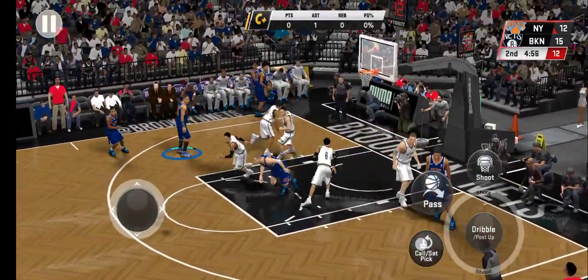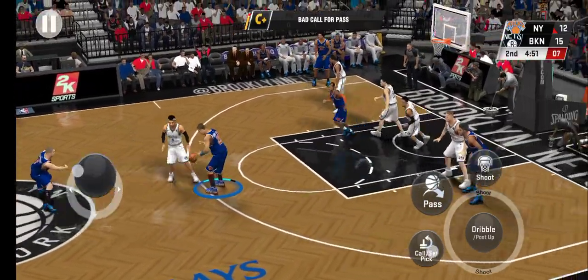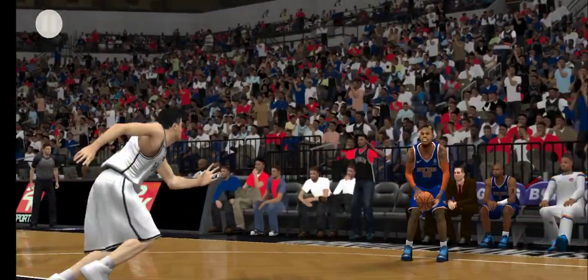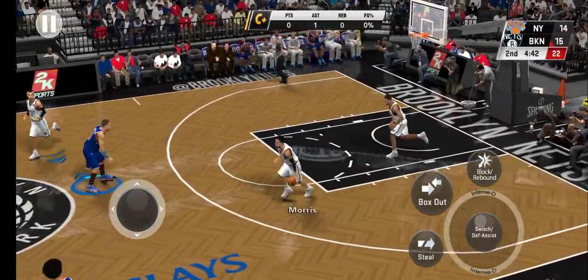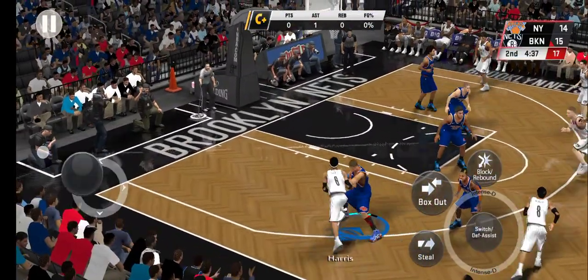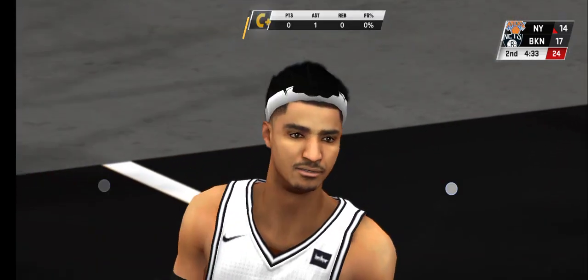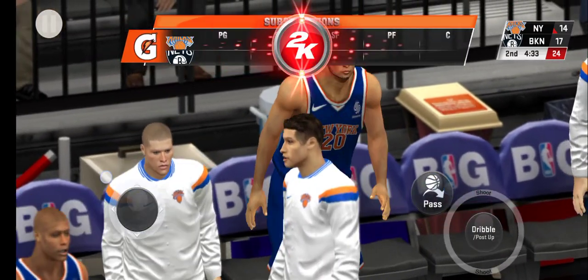Here's Cartwright. Ball's not loose. Pass to Cartwright. Schroeder from out on the wing. He knocks it down. Here's Morris. He's usually able to provide some lift to his team, averaging 6 points a game. Here's Harris. Lays it up and banks it in. New York calls timeout. So for the Knicks.